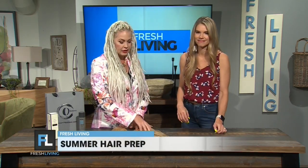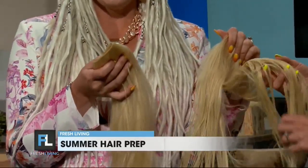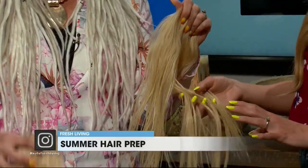We have a little bit of the hair here. So this is the one that has had sunscreen in it, and then the one that hasn't. You can just see it. It feels so rough. And there's nothing you can really do. So what you want to do is instead you need to prevent, right? That's the first step. Yes.